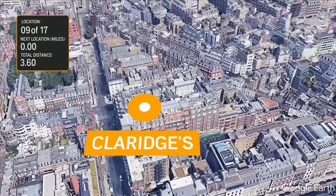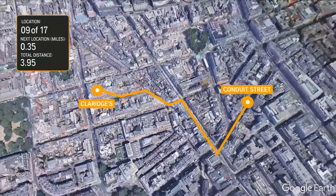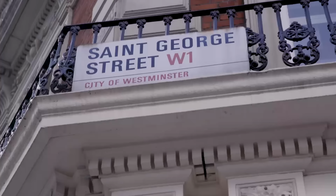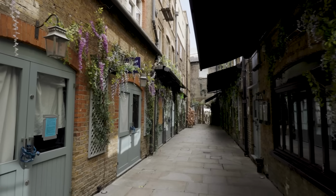About 7 minutes away is Conduit Street, home to Colonel Moran, a dangerous associate of Professor Moriarty who served in the British military. Holmes fans think his flat was between St George Street and Savile Row. Perhaps he was well dressed, even if despicable.